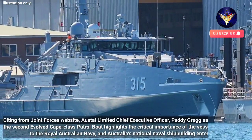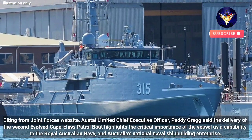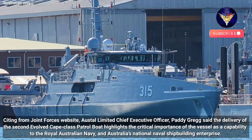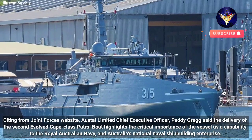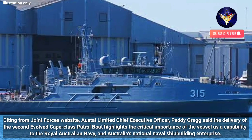Citing from the Joint Forces website, Austal Limited Chief Executive Officer Paddy Gregg said the delivery of the second Evolved Cape-class patrol boat highlights the critical importance of the vessel as a capability to the Royal Australian Navy and Australia's national naval shipbuilding enterprise.